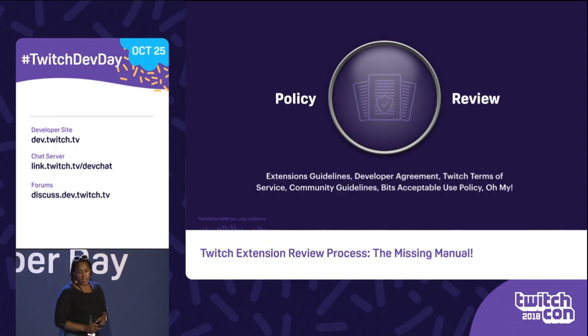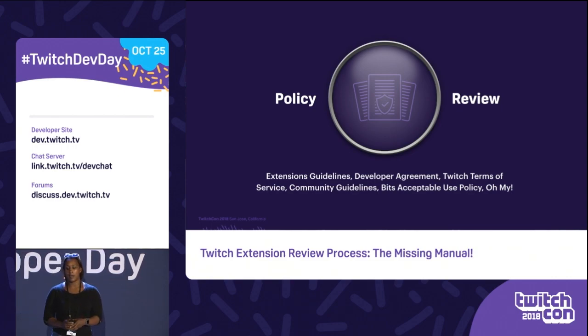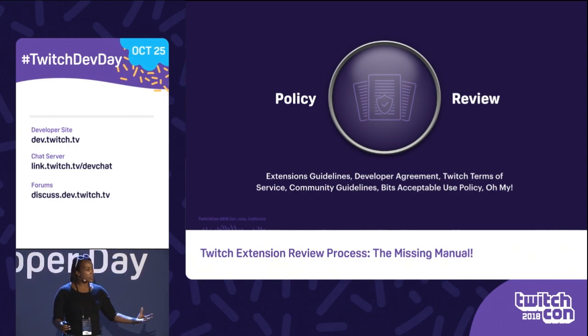Policy is a much deeper check, and because your extension is going to be run on a broadcaster's Twitch channel, and it's going to be hosted from the Twitch CDN, your extension is essentially an extension of Twitch. And it's meant to enhance a broadcaster and viewer's experience in a safe way. So we have a lot of policies that are important for you to be aware of and to read to be a really good citizen developer on Twitch.